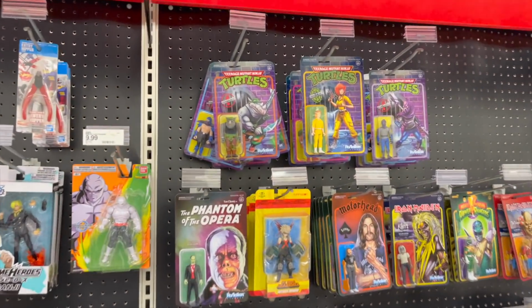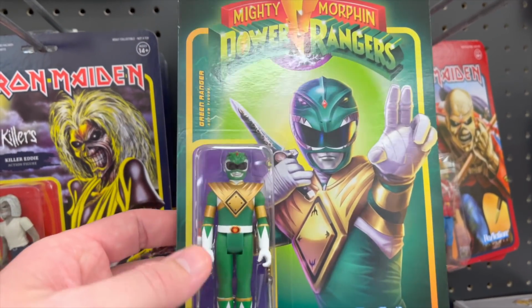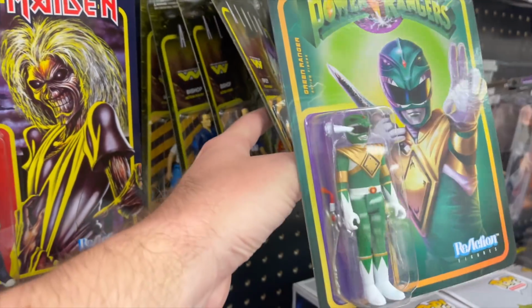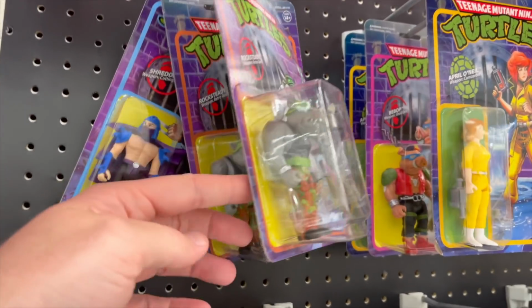Ooh, here we go, here we go. Look, oh man. You know, when I met the Green Ranger the other night, in my head I was like, I so wish I had this. To actually like have the dude sign. That would have been so cool. We might pick that up, so if I ever meet him again, we have it.